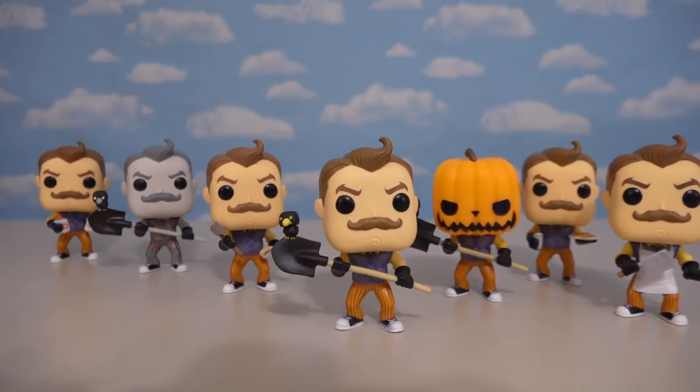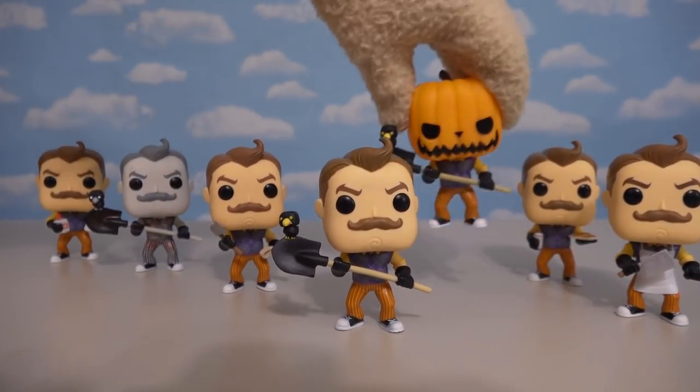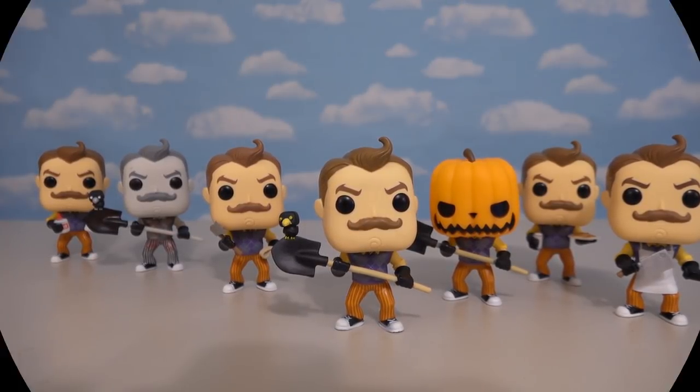Woo! That's a lot of Hello Neighbor figures. And if I had to pick my favorites, well, they'd have to be this black and white one. He looks super cool. And the other one is the pumpkin head one, because the bonus there is that he glows in the dark. Just gotta love that. All right, kids, well, there they are, all the Hello Neighbor figures to collect in this fantastic Hello Neighbor series.